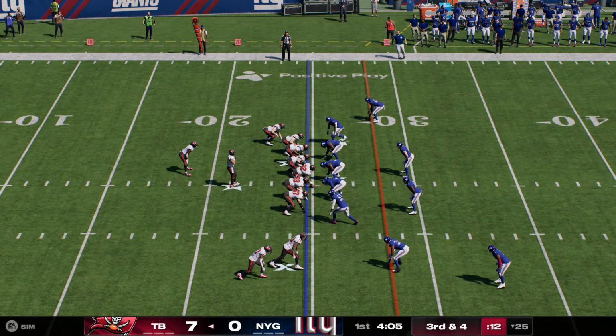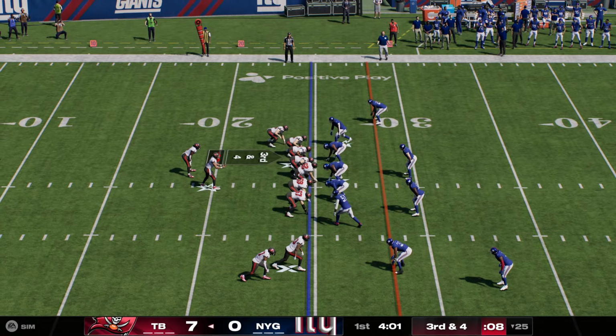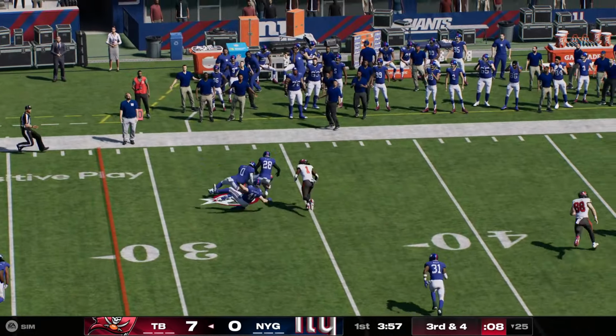3rd and 4. Mayfield now. He completes it to Evans. And he is going to have a Bucs first down as they're able to get the 3rd down conversion.